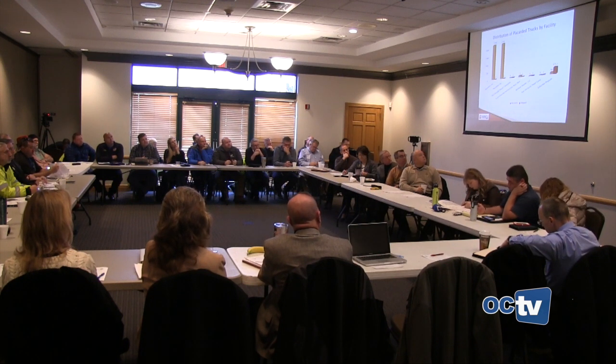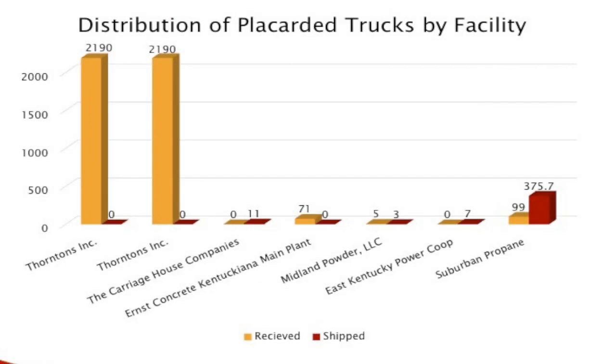So this is listing those specific placarded trucks by facility. Thornton's is listed twice on here, and I know everybody's like, why is it listed twice? But there are 2 different locations, and so that's why there were 2 different surveys turned in for 2 different places. So it's counted as 2 different fixed facilities. There's several others that are on here.